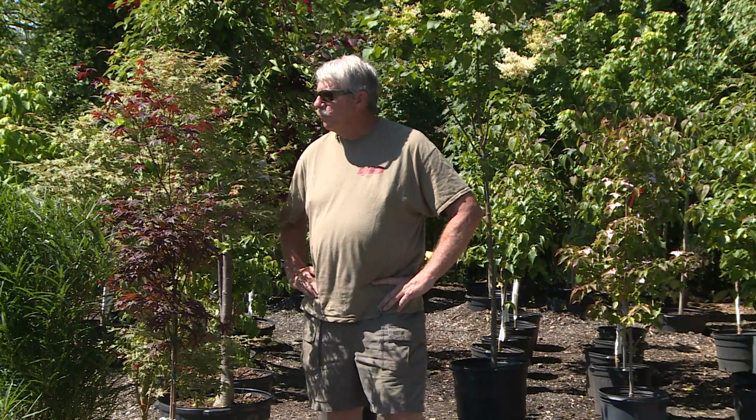So some of these trees flower. A lot of the flowering trees don't get very big. Some of them are just grown for their foliage color. Some of them you get a combination of both, foliage color and flowers. So first, I'll just mention a couple of the Japanese maples.